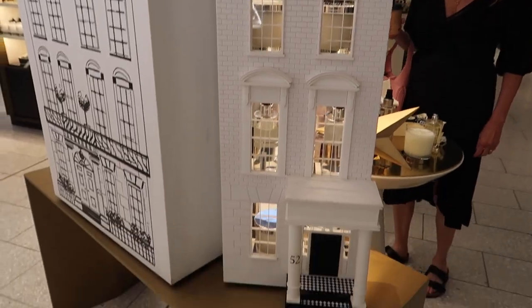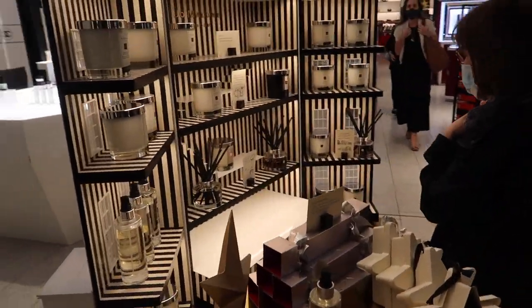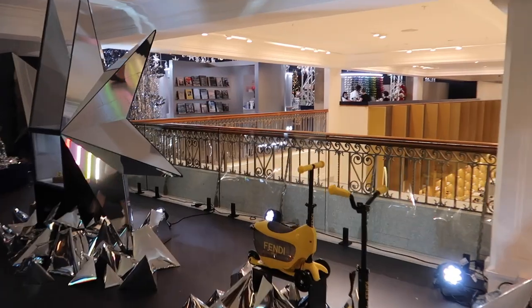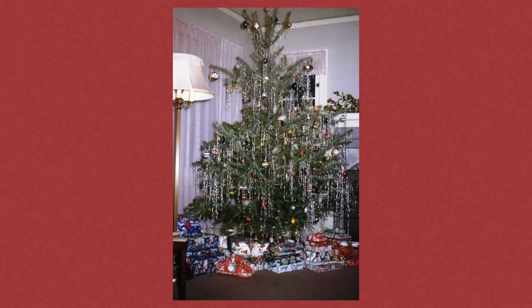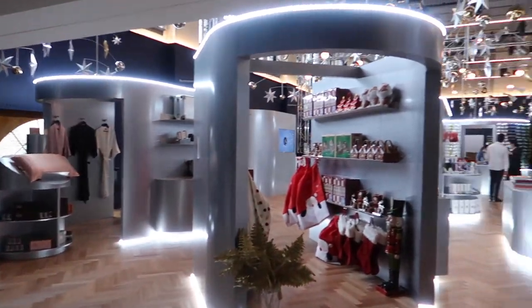London house. Makes sense because it's Jo Malone London. Wow, what a cute display. This is so cool. This is totally new this year, this whole gifting floor. Ooh, tinsel. That is a vintage Christmas tree. If you guys have seen what vintage Christmas trees look like, I think from the 1950s, 1960s. Ooh, futuristic.